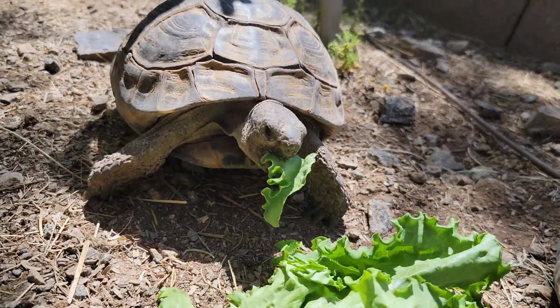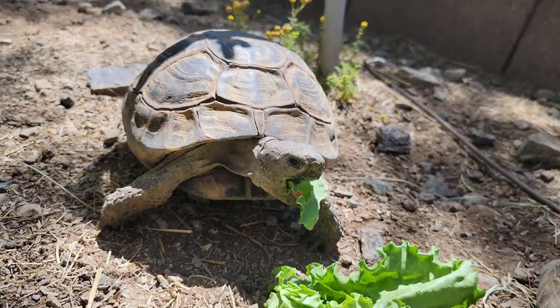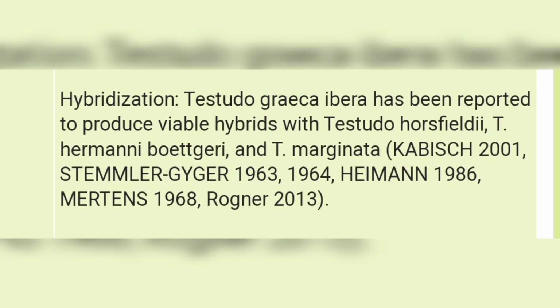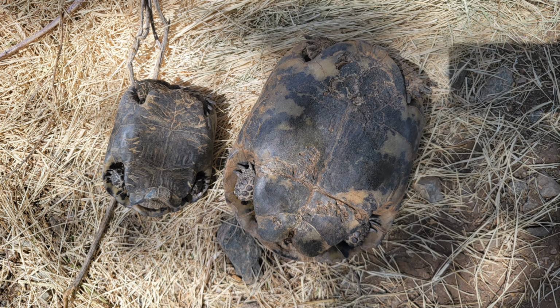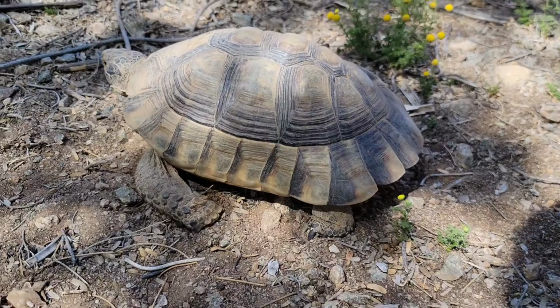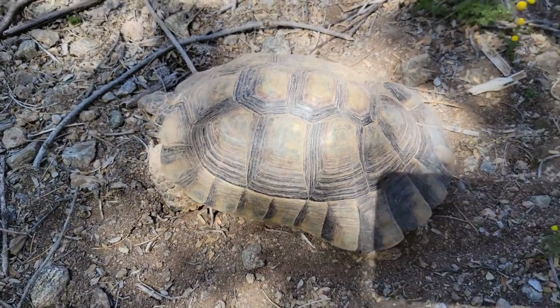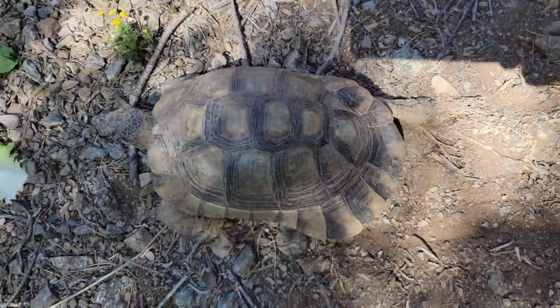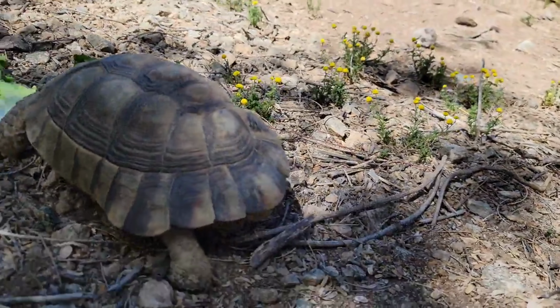Well, we recommend that you never combine different tortoise species. The Greeks, Hermann's, Russians, it's even more critical. Not only can you spread disease, but you can also produce hybrids. Here's just another look at the Iberans to show the difference in size. And here's a marginated female just walking along in her pen.